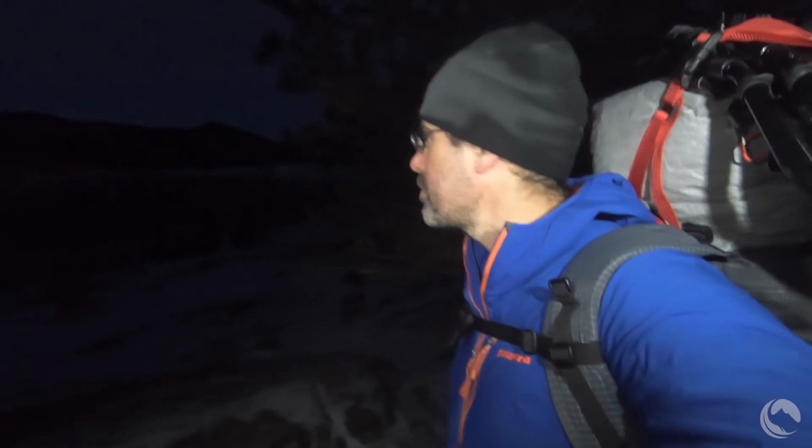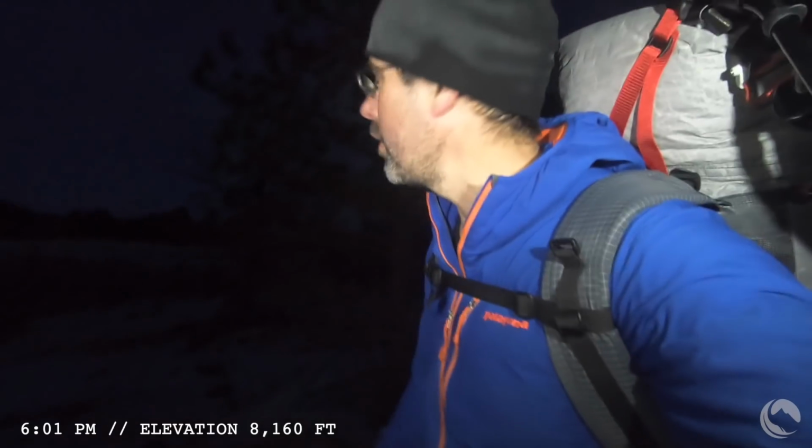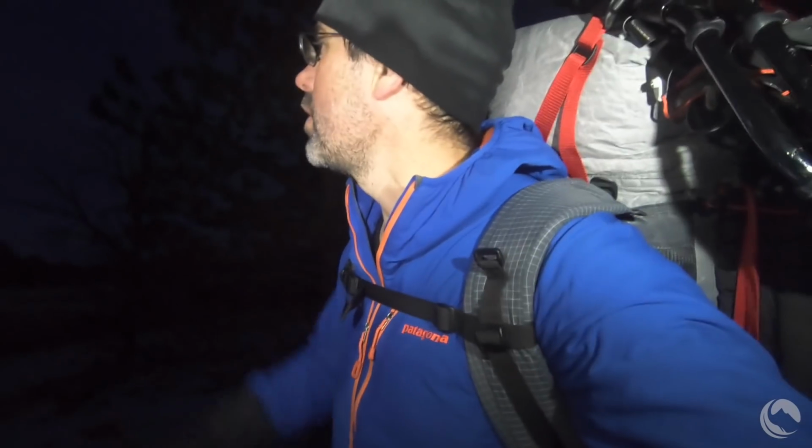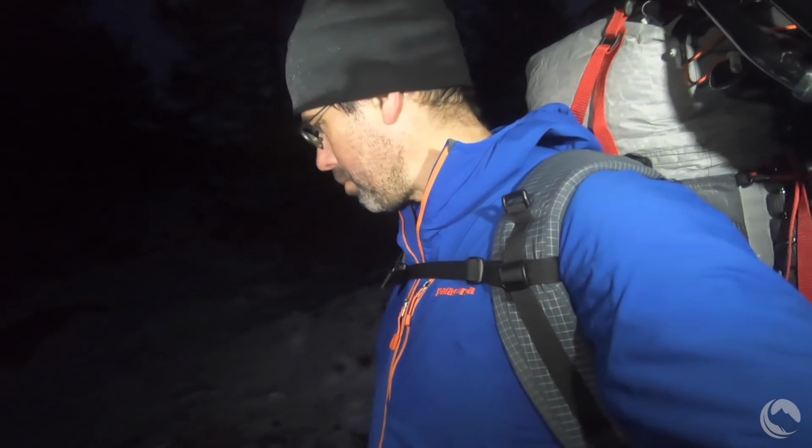Okay, I think I have a campsite, so we'll show it to you in the morning. But I've got this expansive view this way. I'm tucked into a little forest, looks like pines this way. Pretty sparse trees, which is fine on a night like this. It's probably going to be pretty calm.